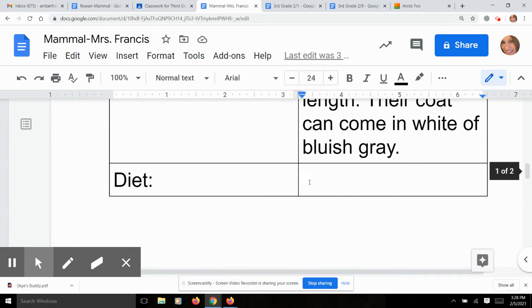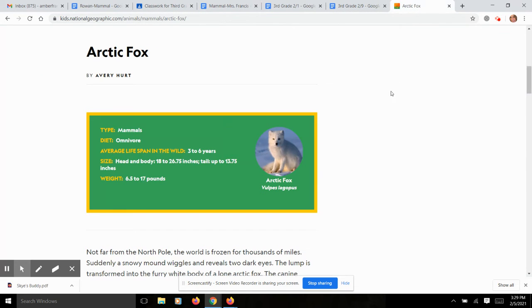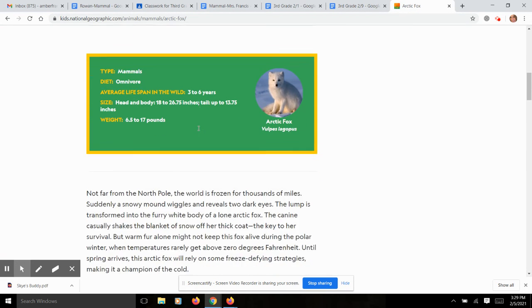Okay, so let's see. They are omnivores. Okay, omnivores mean they eat. I did not spell that right. There we go. Omnivores. Okay, so omnivores mean that it eats meat and vegetables, basically, and maybe some bushes or leaves or something like that. But they eat both. Okay, so we are going to go back to this website and we're going to see if we find anything else about what they eat.